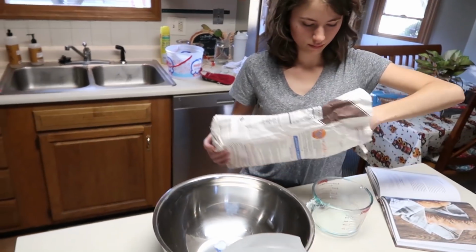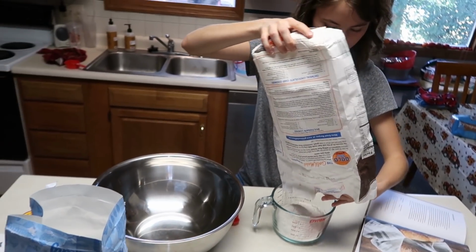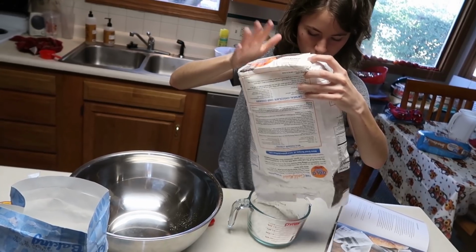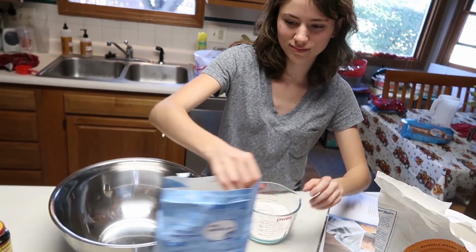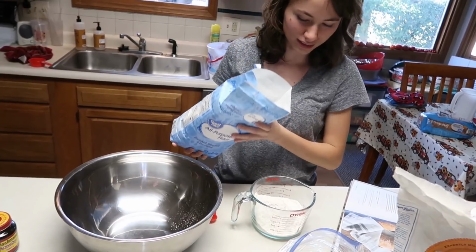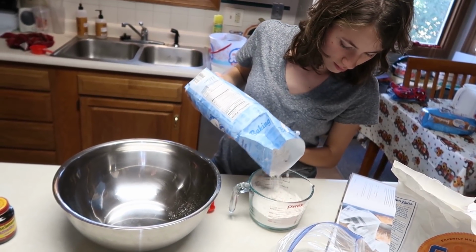And now my daughter is helping with making the crunchy bread. It's a French baguette. And we are going to make a double recipe because we want 4 loaves for our family. This is so good and it's so easy. The longer you let it sit, the better it turns out. So she's starting off with 10 cups of flour.